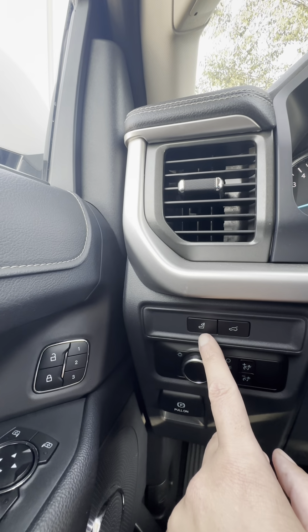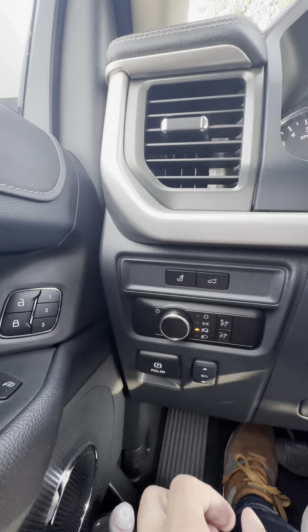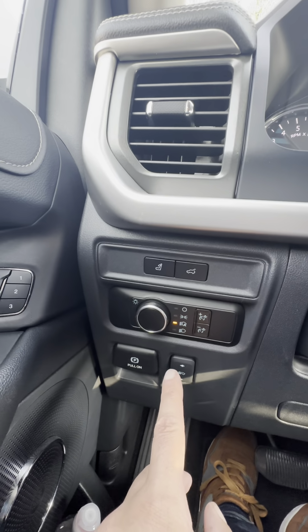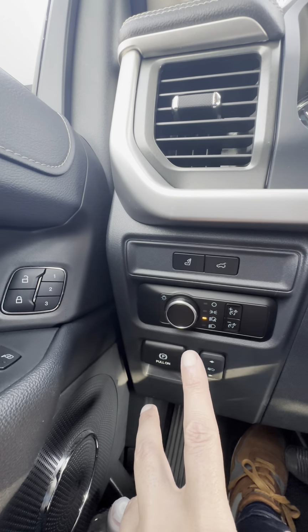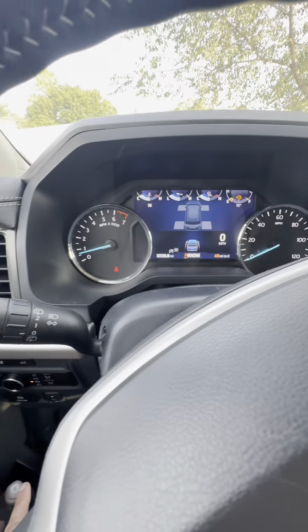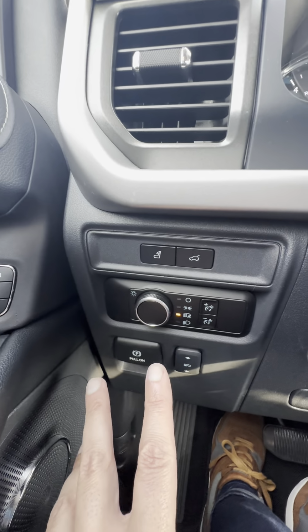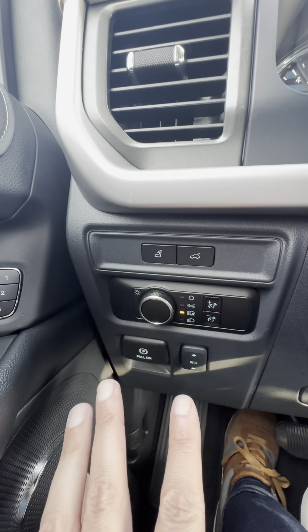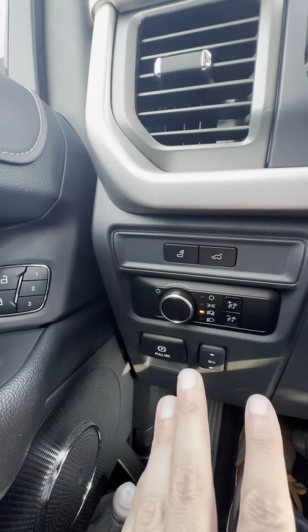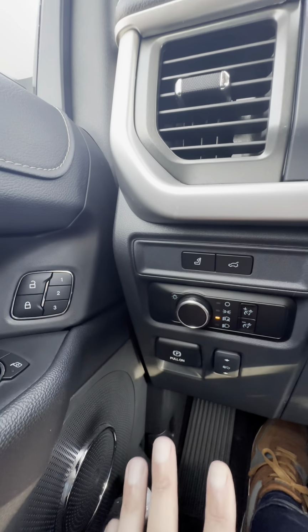What else here? You got your power folding rear seats, lift gate, your light controls. It is nice that it has automatic headlights. On a lot of these new vehicles, it is sometimes difficult to tell if you have your headlights on or not, because the interior lighting for your dash, unlike on old cars, wasn't backlit during the day, but now everything's pretty much backlit, so it looks like you might have your lights on, but in reality, you don't. And other drivers will let you know. And then your parking brake, and that's pretty much it there.